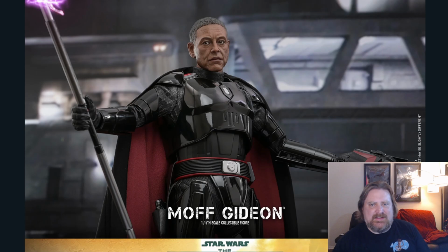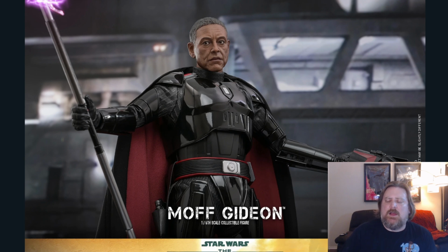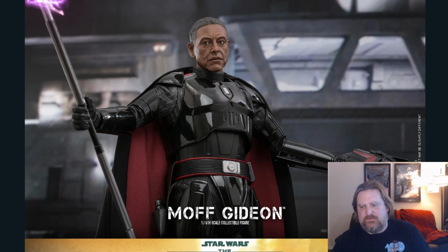All right, so we're going to kick things off here with our honorable mention, and we have Moff Gideon here. I'm a huge fan of Mando. I didn't get the original Moff Gideon figure that's still available pretty much everywhere. I don't think the head sculpt was bad. I knew this one was coming out, and I was like, I'm just going to hold off on getting that Moff Gideon. I think Giancarlo Esposito is a phenomenal actor.